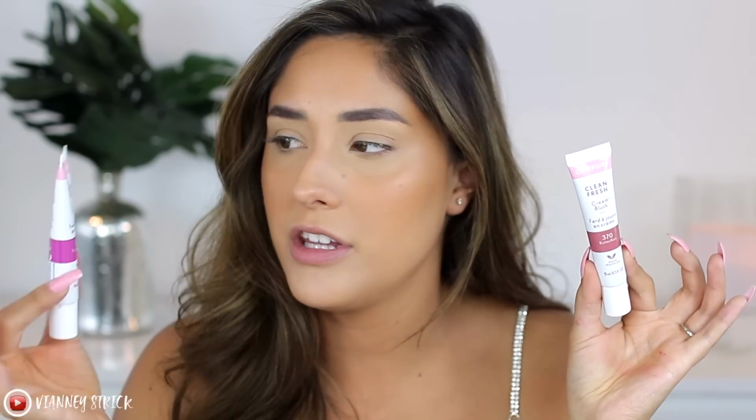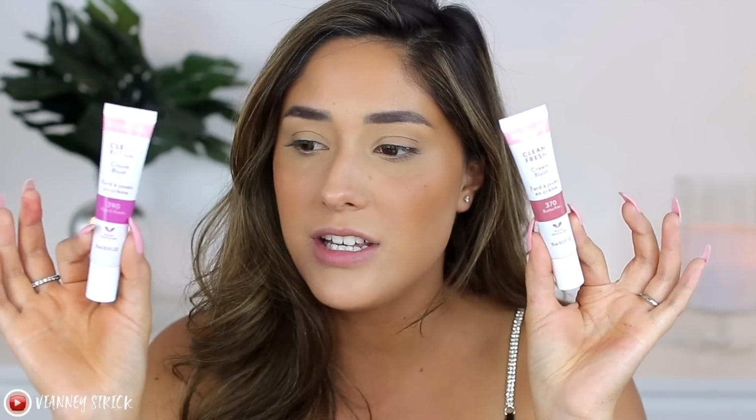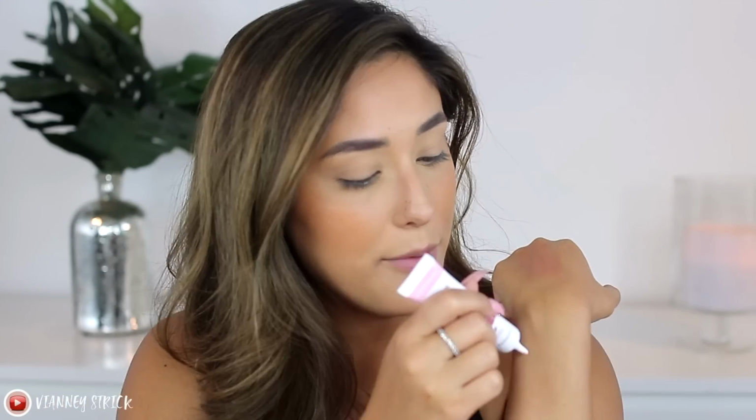Other blushes that I've tried are from CoverGirl. These are the Clean Fresh cream blushes. I personally wasn't the biggest fan of these because I personally don't love super shimmery or highlighty blushes. They're really pretty. They give a lot of pigment. It's just very luminous, and for me, I'm more of a matte blush kind of girl, even if it's cream. So if you do like very luminous blushes, then you would really enjoy these.